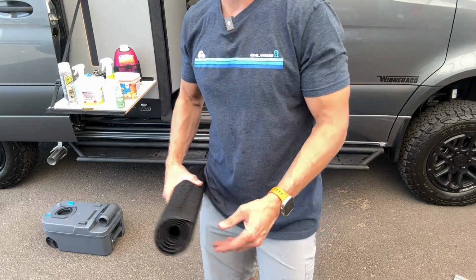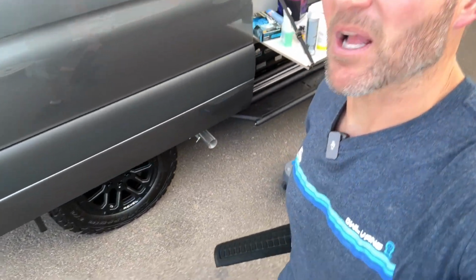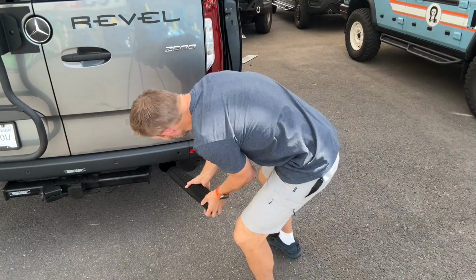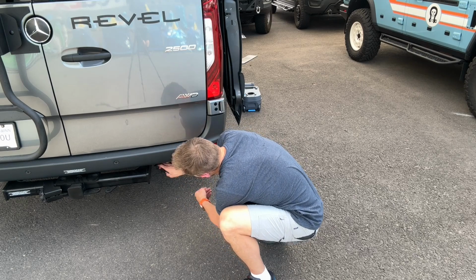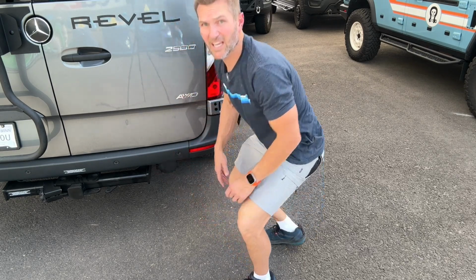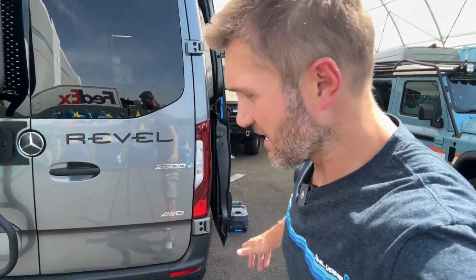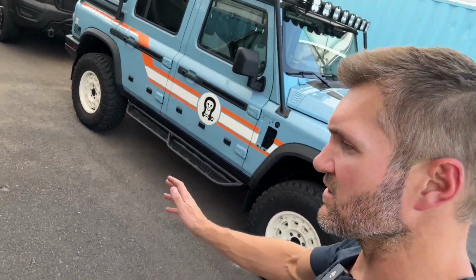If it's muddy and stuff, you roll it up, and you do the exact opposite of what we did a minute ago, which is you can slide it into your sewer tube holder, and you've got your outdoor mat stored outdoors, and you never have to bring that nasty dirt into your van.